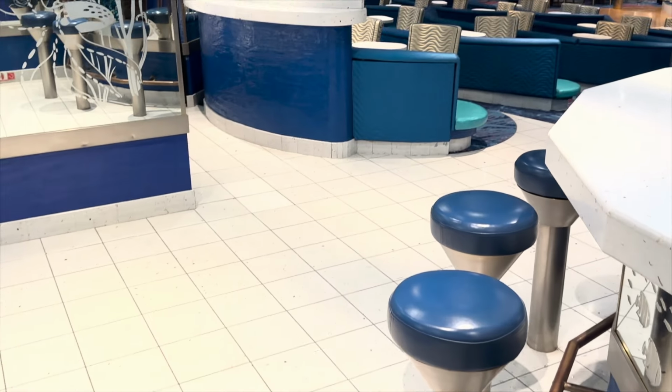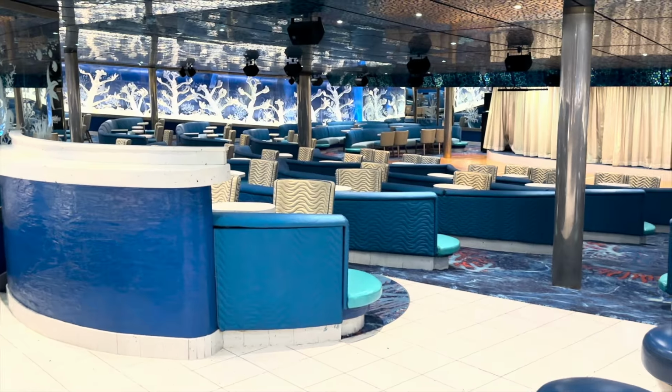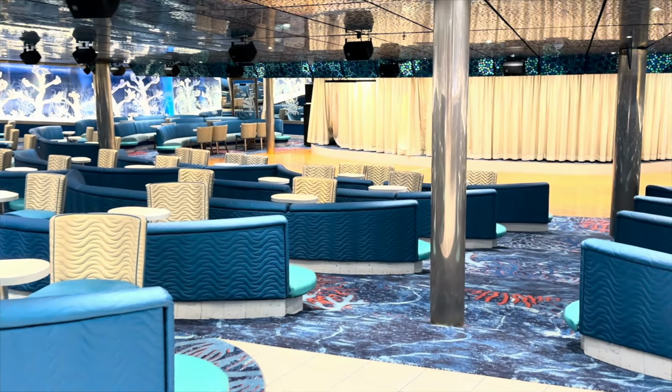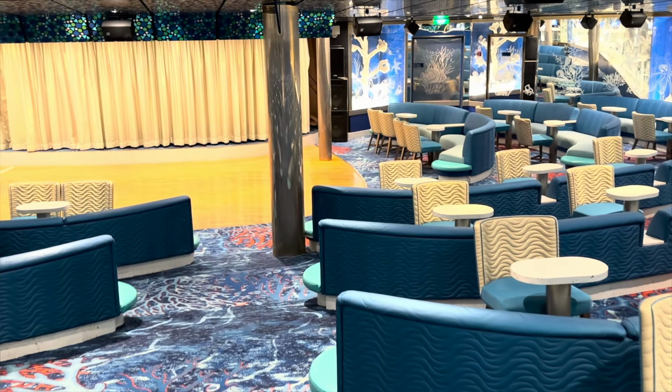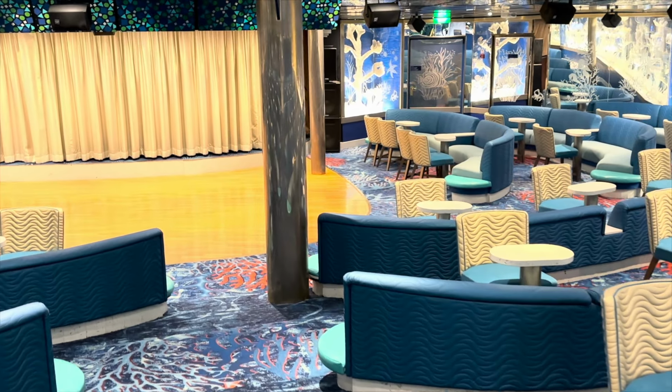There's one thing I do like about these older ships, the cool engineering and the way they tuck venues into places. You don't too often see a theater under a theater.